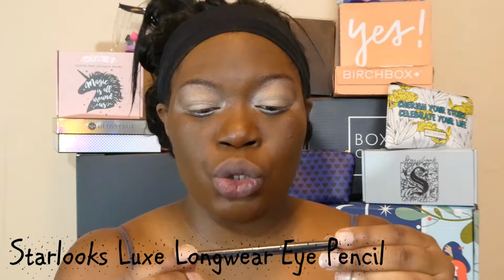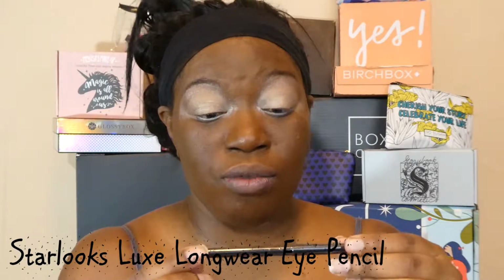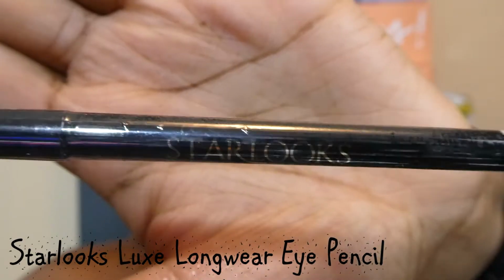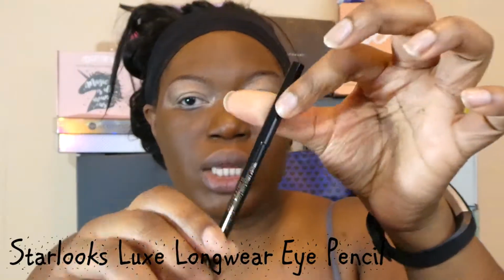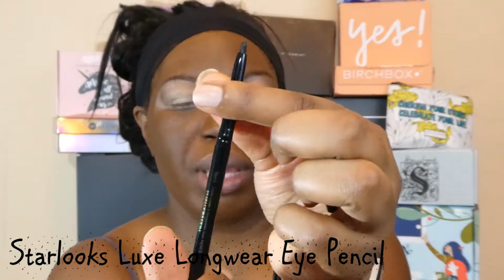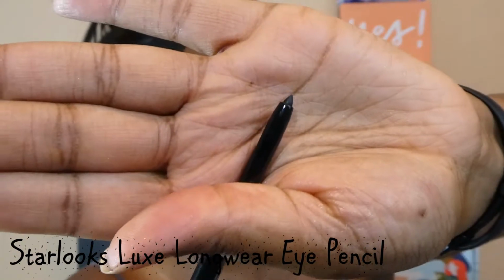So moving on, we also have a black Ultra Luxe Longwear eye pencil from Starlooks.com. So this is the pencil, and it's a Longwear. Oh, it's nice and sharp, and it's retractable. And this retails for $19. Alright, so this is what it looks like. And while I was using this, the tip broke. I don't know if this is worth $19.